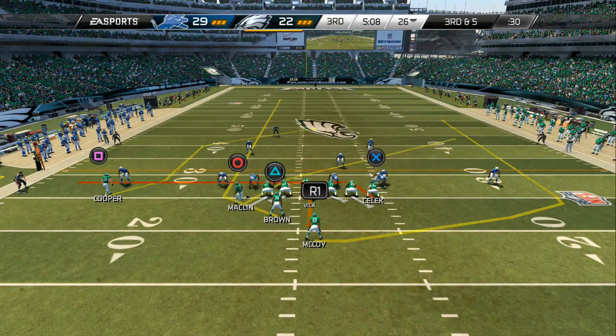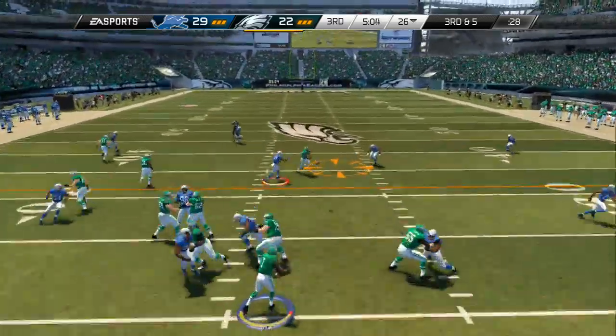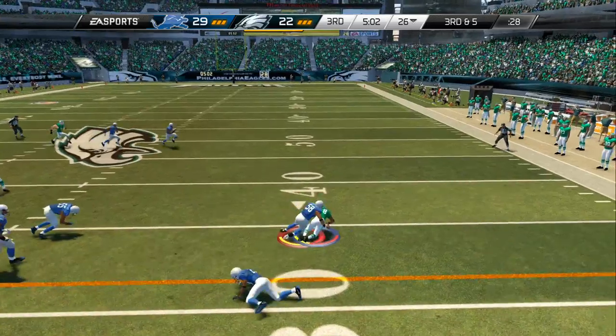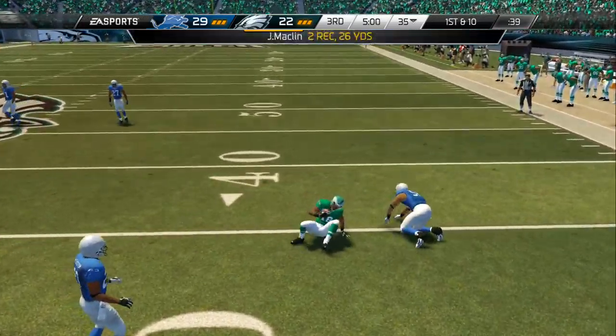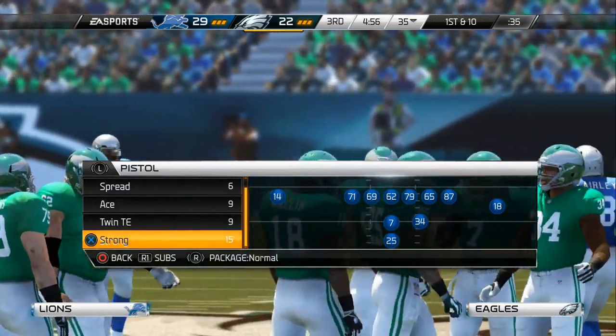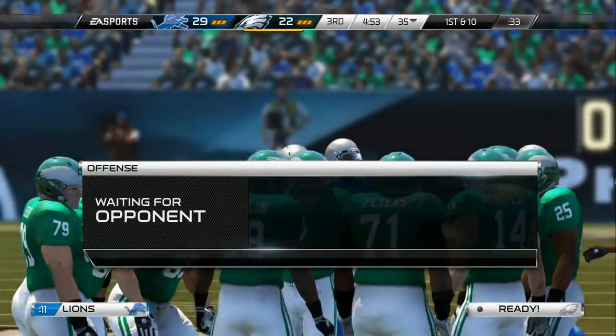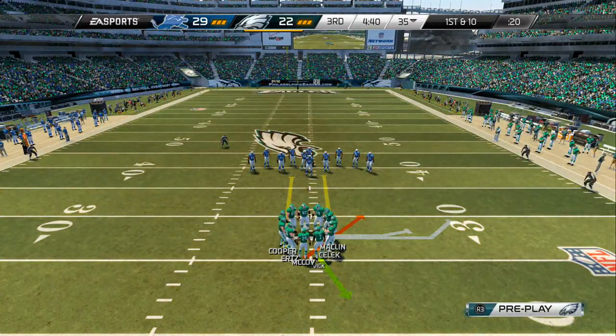They complete the pass, but still not enough. The Eagles get a first down. Pick up first downs against the defense, they will get tired. That time, nice job by the offense getting the first down, even though they're losing here in the game.